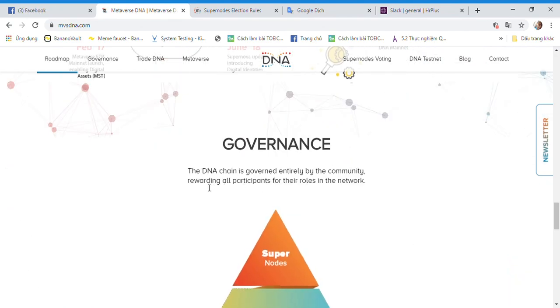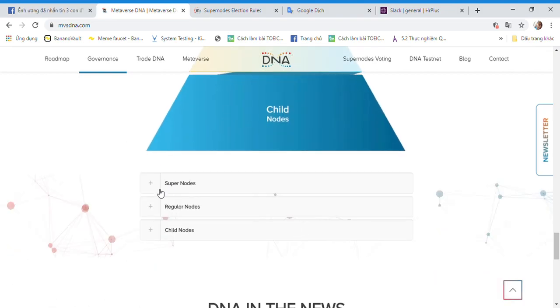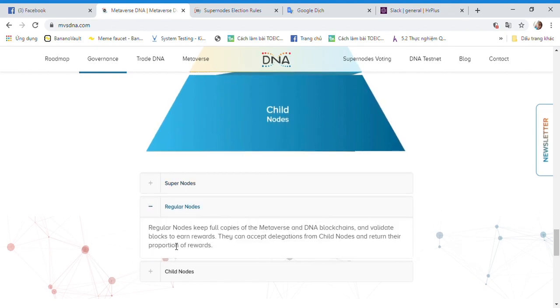Governance. The DNA chain is governed entirely by the community, rewarding all participants for their roles in the network. Supernode, regular node, chill node. Supernodes are elected or replaced by consensus among regular nodes and make decisions on any protocol change to the DNA blockchain. Regular nodes keep a full copy of the Metaverse and DNA blockchain and validate blocks to earn reward. They can accept delegation from chill nodes and return their proportion of reward.